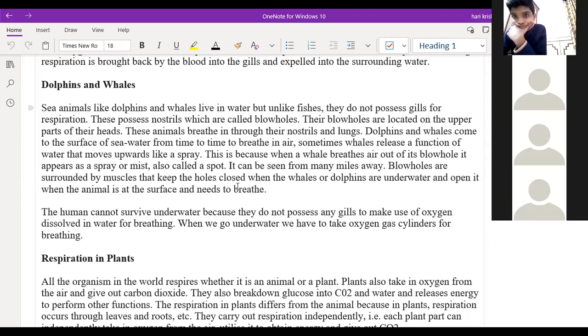Sea animals like dolphins and whales live in water, but unlike fishes, they do not possess gills for respiration. These possess nostrils, which are called blowholes. Their blowholes are located on the upper parts of their heads. These animals breathe in through their nostrils and lungs. Dolphins and whales come to the surface of sea water from time to time to breathe in air.